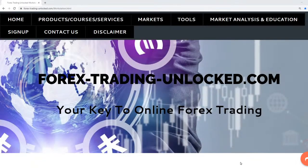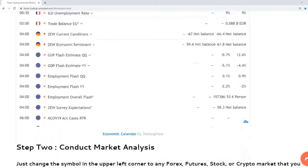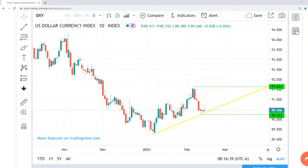All right, now we have our Forex-Trading-Unlocked.com website pulled up. We have the workstation page already also pulled up, and we're going to go all the way down to our chart where we already have the dollar index Dixie chart pulled up.